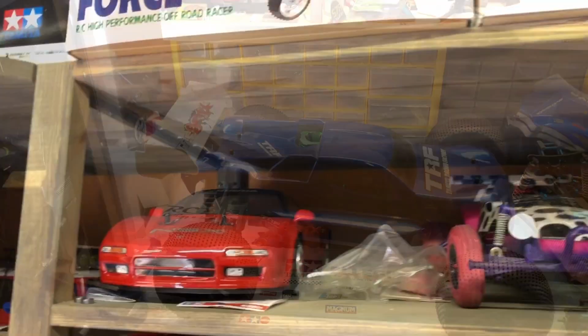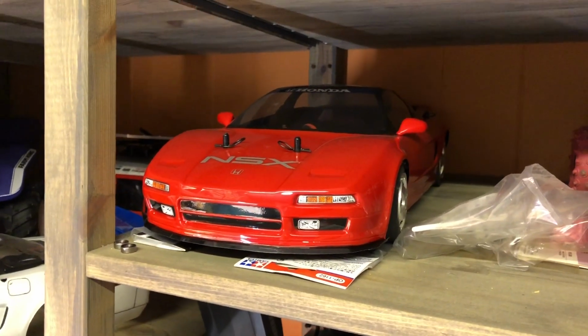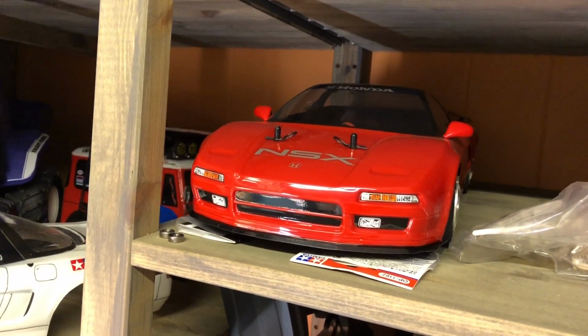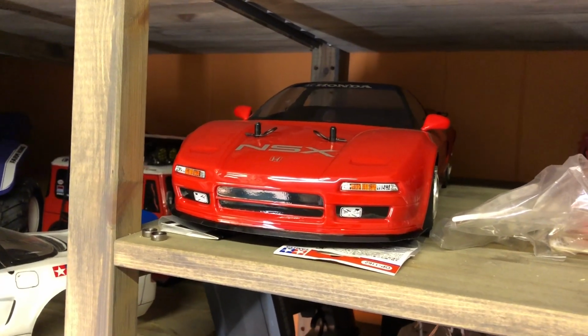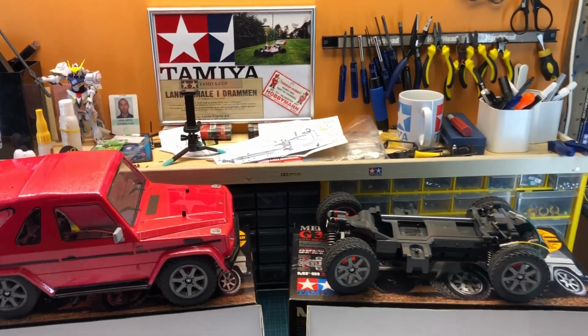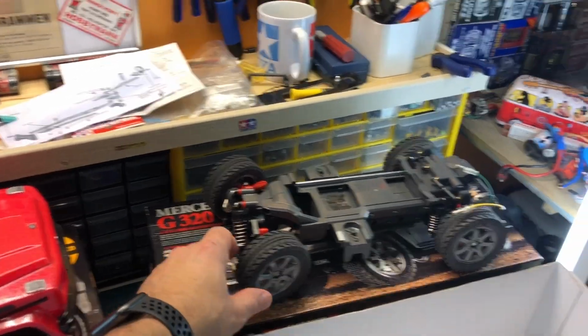Well, come to think of it, I think actually this one also was new this year. I swapped it with one of the Dino Blasters I sold. Yeah, that one is also new. I also got these two MF01X chassis.